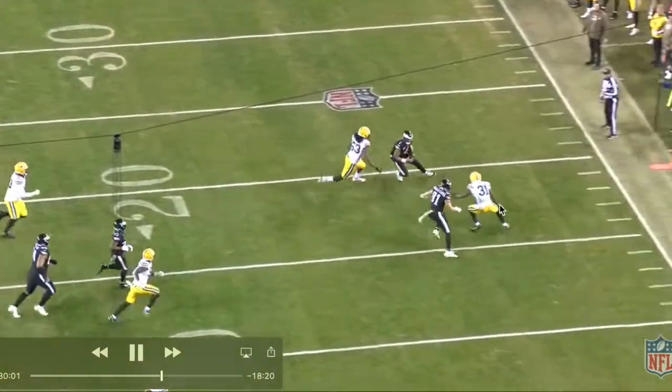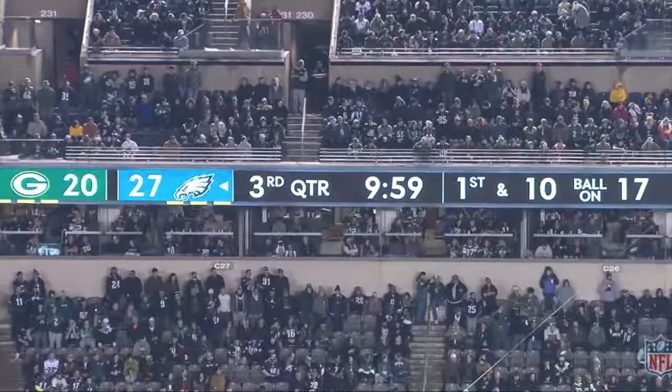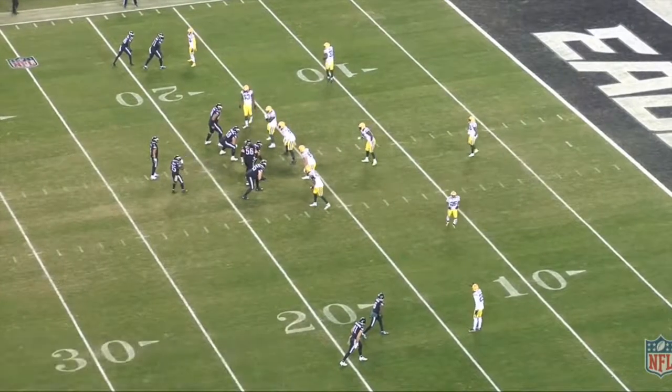Great block by the tight end here on 31. Pick up a nice 3-4 yard gain. It's a really good play by the safety there, expanding that play out, not letting Jalen Hurts get the edge. It's not a bad play call. Picks up a good first down. Once again, keeps the defense honest.